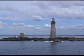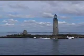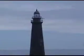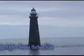So this is the Graves Ledge at Broad Sound Channel, at the main shipping channel and the entrance to Boston Harbor on the north side. We're heading down to Minot's Ledge now, on the very tip of Cape Cod. Most of our lighthouses are concentrated in and around Cape Cod Bay, with maybe a dozen or so on the south coast. We also have two lightships, but that's a different story.